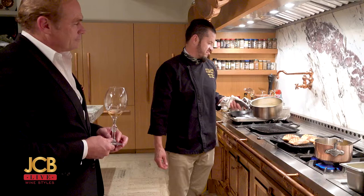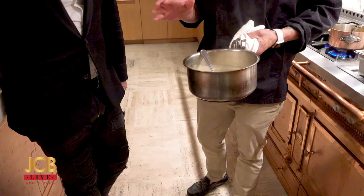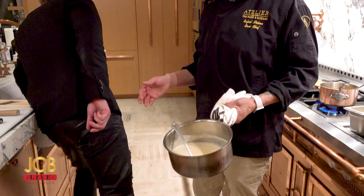It's nice and creamy. Let me show the consistency. As long as you don't let it boil, because it has butter, it'll break if you leave it in there. So I've got to be doing what old chefs are doing.